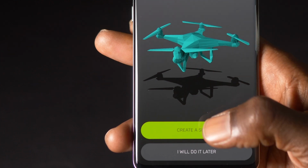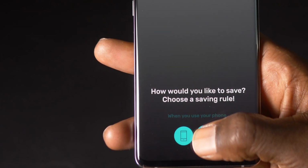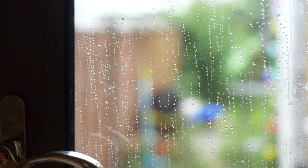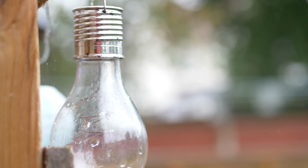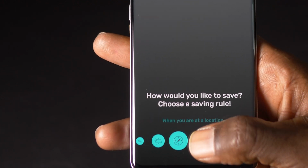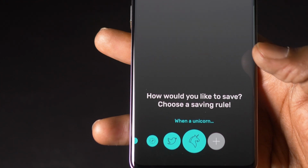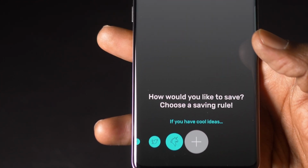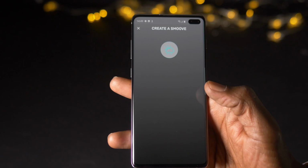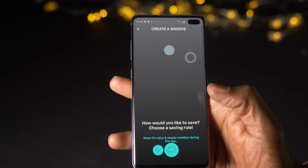So now that I have my wish set up, it's time to attach a schmoove. There is a selection to choose from. You can have when you use your phone in certain ways, like take a photo, or if you do sports, or if the weather during the day is sunny, or like it is here today, chucking it down in the middle of summer. You can have when you're at a specific location, or if somebody tweets. It doesn't have to be Donald Trump. The final one here is when there's a unicorn, so basically never it seems. Or if you don't fancy any of these, you can suggest your own. As it's the middle of summer and it's been basically a washout, I'm going to choose when it's raining.